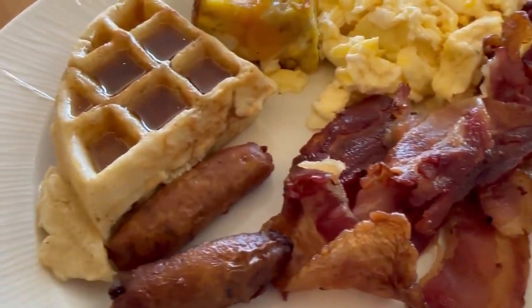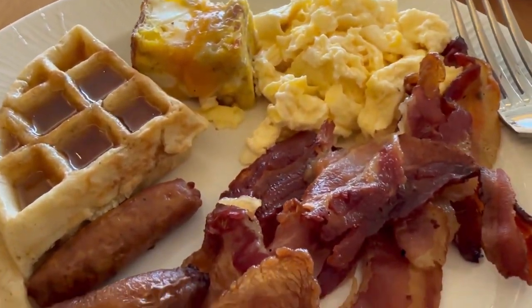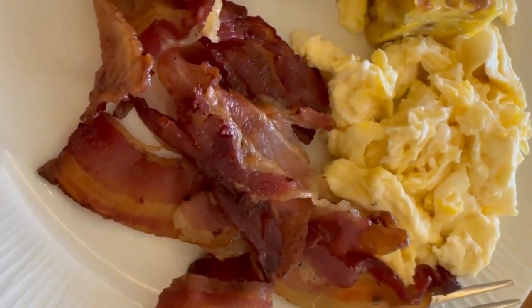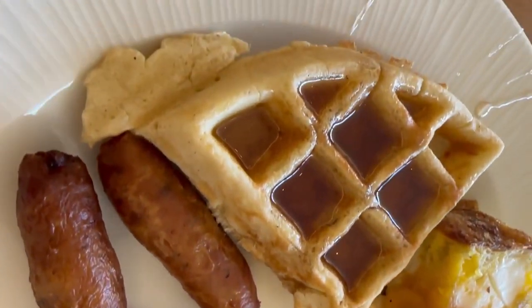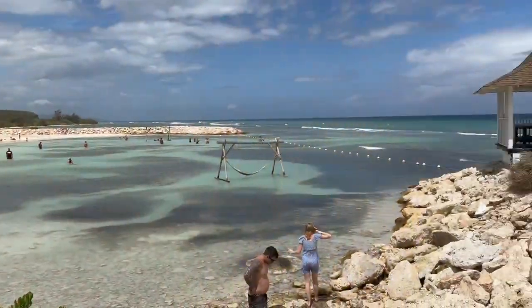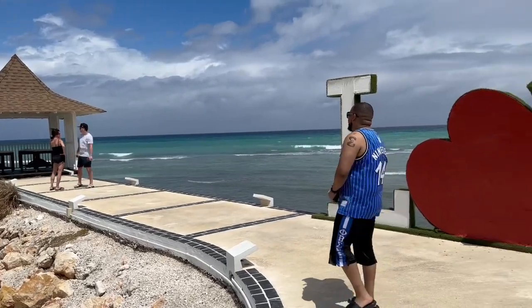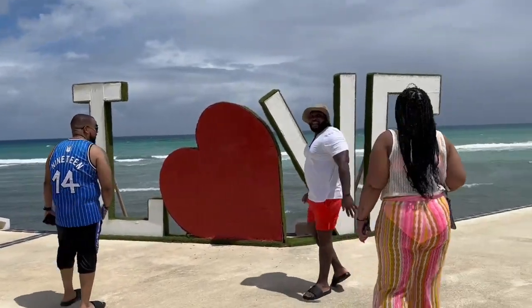And then this was the buffet food the next morning for breakfast. I believe there was a pretty widespread in terms of variety of food. So again, overall, I was pretty impressed with the food that was at this particular resort.